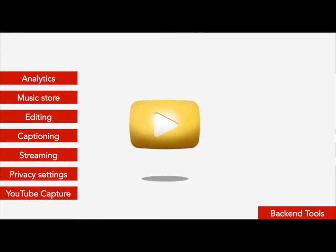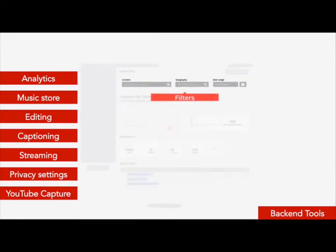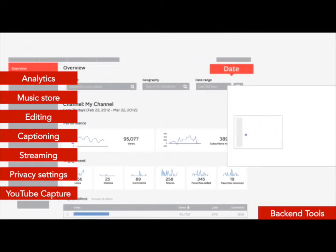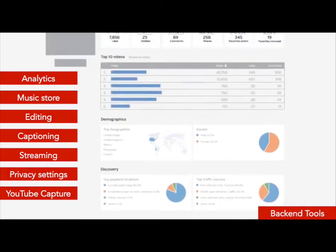Back-end tools available to you through YouTube. So analytics is a big thing. You'll see your analytics behind the screen there. As I said before, YouTube is a part of Google, big data, all of that. I mean, you practically need a degree to understand all the analytics that YouTube is going to give to you. And all of this is free.